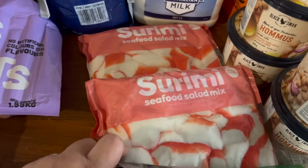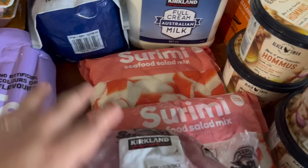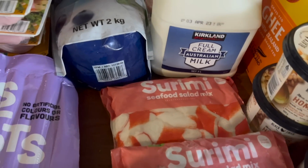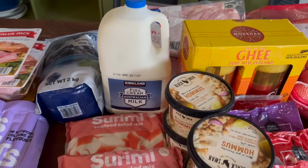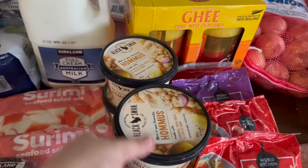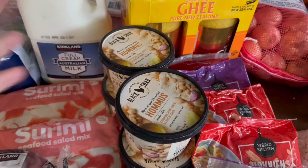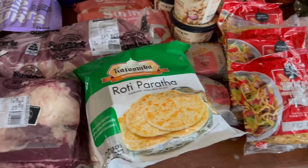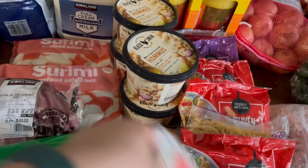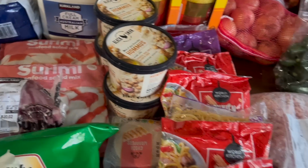I got 2 of the frozen fake crab mix to use for sushi for this month, a bag of frozen blueberries, a 3-litre milk. I grabbed some of the hummus that I normally grab, but they didn't have it. This was a substitution. They gave me 4 of these smaller ones, which is fine. Hopefully the kids will like it. A packet of the roti, and I got some gyoza wrappers. I can make these from scratch, but it's kind of nice to have them pre-made.